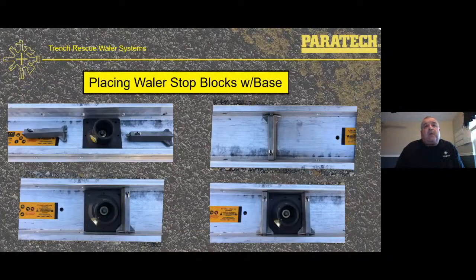Place in the Waler stop blocks with the base. If you take a look at the top left-hand picture, we got the Waler rail, we got a base, and we got 2 stop blocks. Next picture over, you place a stop block in place. Then you put the base in, slide the base as far as it'll go under that stop block. Then you put the other stop block in. It prevents that base from coming out and moving around. Like I say, I only do this if I'm building a system on the outside of the trench and loading the whole system in as one.